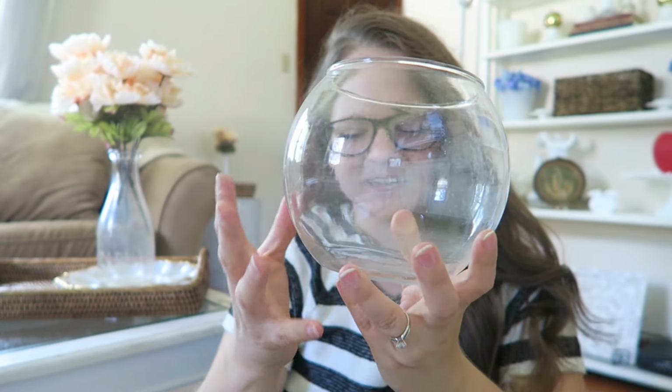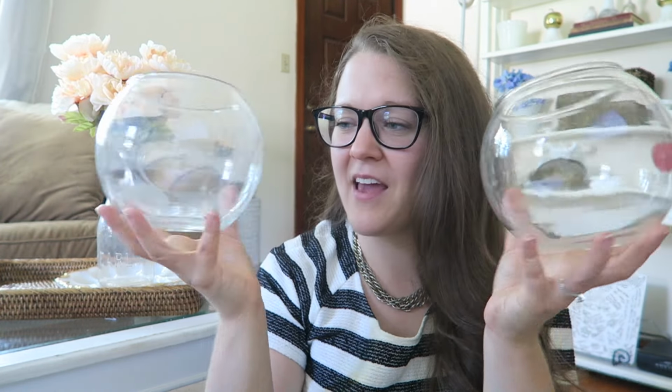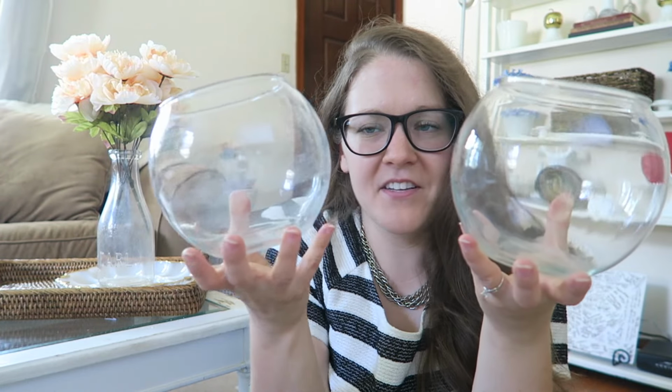This was another find at the same sale that we got the Spider-Man fabric from. Again, these were free because my friend is just so nice and she gave them to us for free. They are obviously little fish bowls, and I really like these because when I was little, my mom used to do this craft all the time each Halloween. We would take a fish bowl, paint it orange like a pumpkin, and then paint a face on it, and it would be like a fishbowl jack-o'-lantern, and it's just so fun.